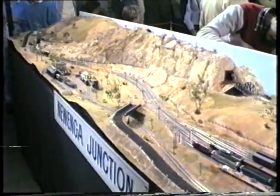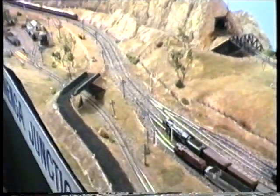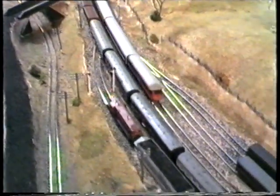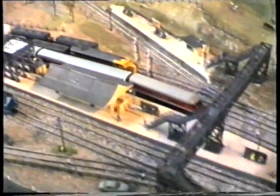It has only just been finished, and it is based on nowhere in particular. The name we have selected for it is Newcastle Junction, which is a compromise or play of words on the letters of the club.